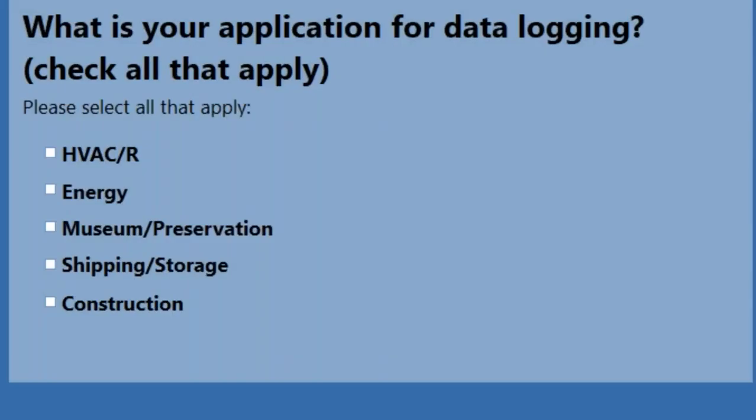So first thing, I'm going to start out with a couple of poll questions. It's just a way for me to get to know a little bit more about you and where you're coming from. So the first poll is going to be, what is your application for data logging? And some of you may have multiple applications, so feel free to check multiple boxes on here.